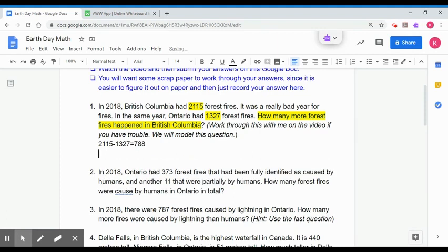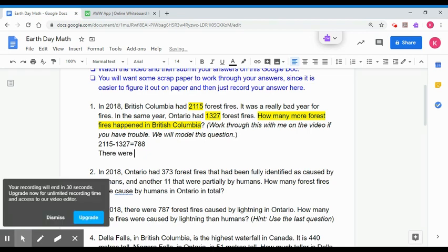I'm going to put it in a sentence form. There were 788 more forest fires in British Columbia than in Ontario. Capital O because it is a proper noun. So just going to double check that that makes sense. Does it make sense that 788 plus 1,327?